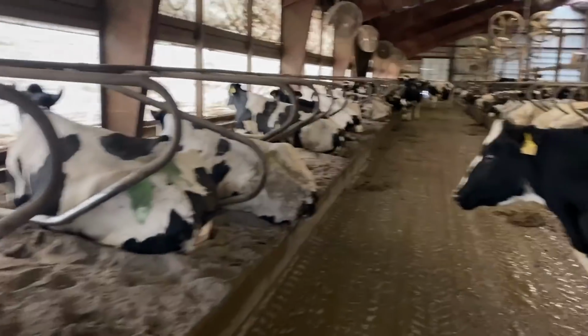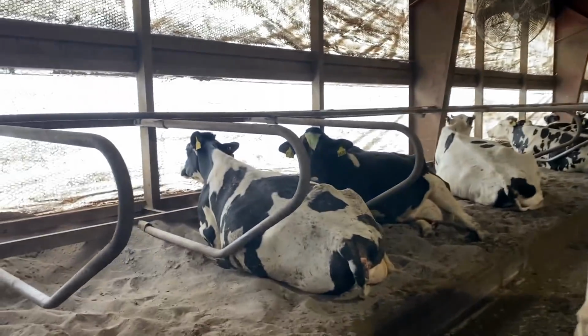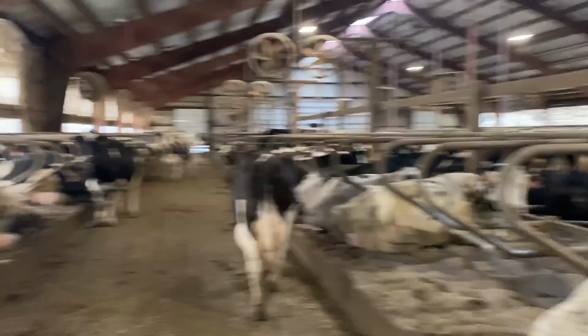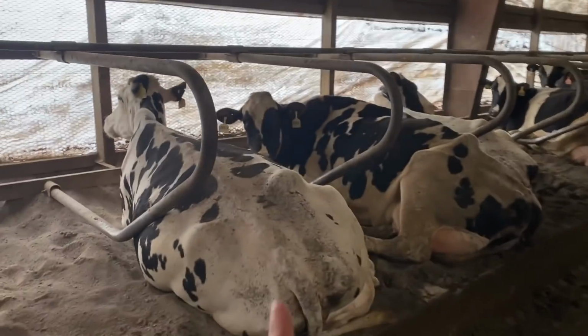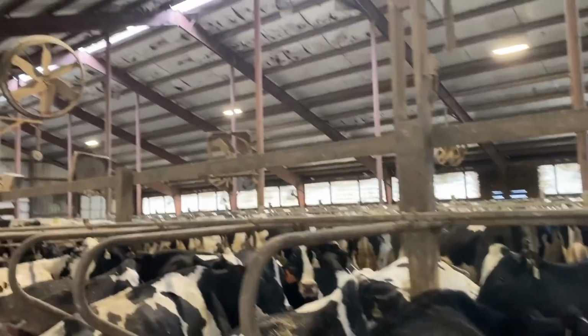This is my favorite time of the day. It's after the cows got milked, the barns are scraped and clean. Everybody's just sitting around, chewing their cud, eating, sleeping, and just hanging out with each other. See, we were missing some free stalls right here, so they can just kind of lay however they want. This is how they're supposed to be. That way we can get a good amount of cows organized in the barns to have the most efficient use of our free stall barn.